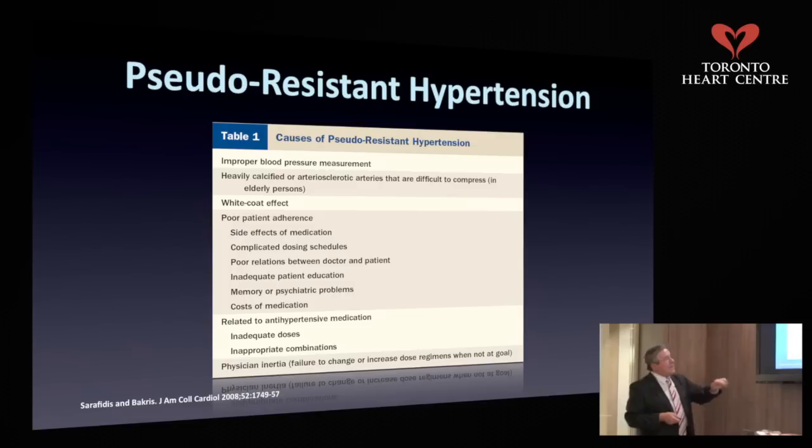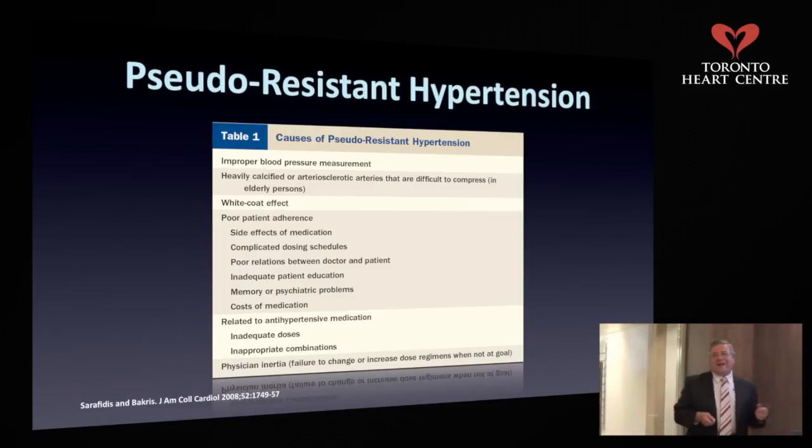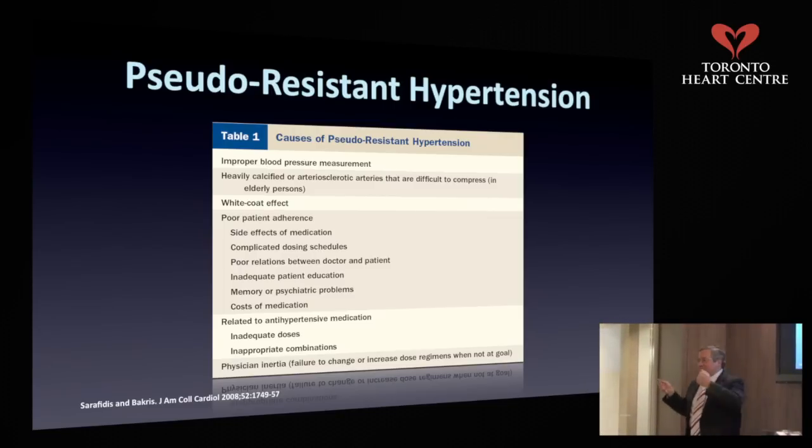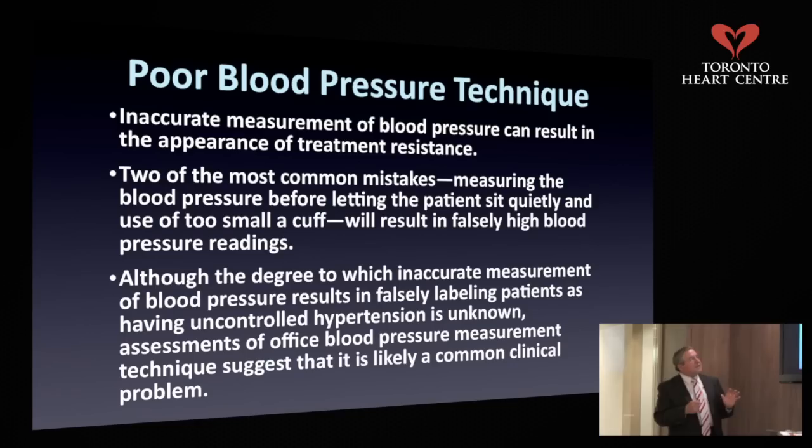And this one I think we're all guilty of a little bit, because the patients always tell us, when they're not at target, they always have an excuse. Often they say, I had to rush this morning, and that's probably why it's high. And we say, yeah, you're probably right, we'll check it next time. I mean, it happens to me. So I know that sometimes we don't want to challenge the patient a little bit more and say, no, you have to increase the dose, or we have to add another agent. So there's a little bit of inertia on our part sometimes.